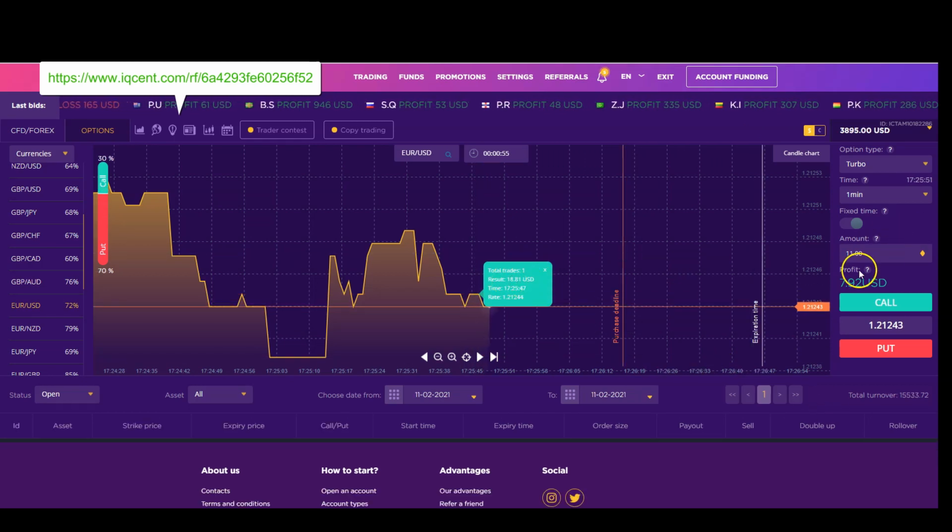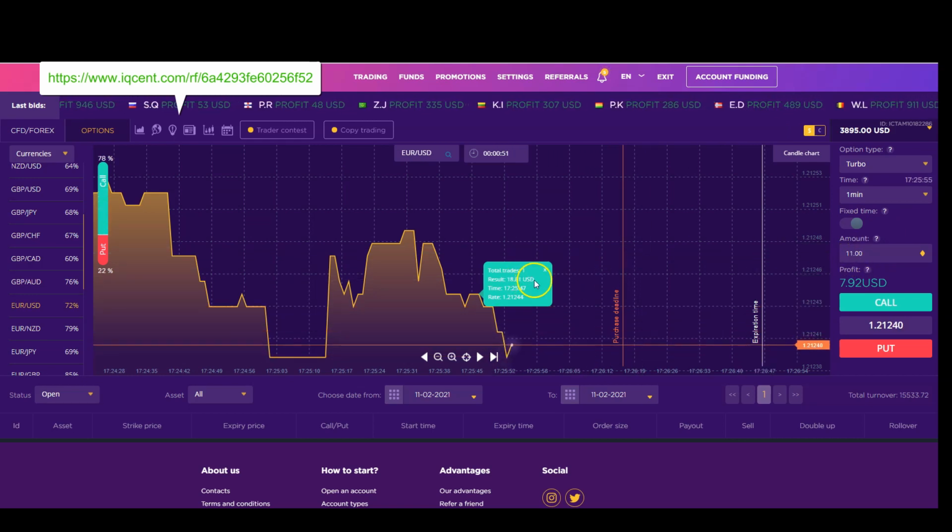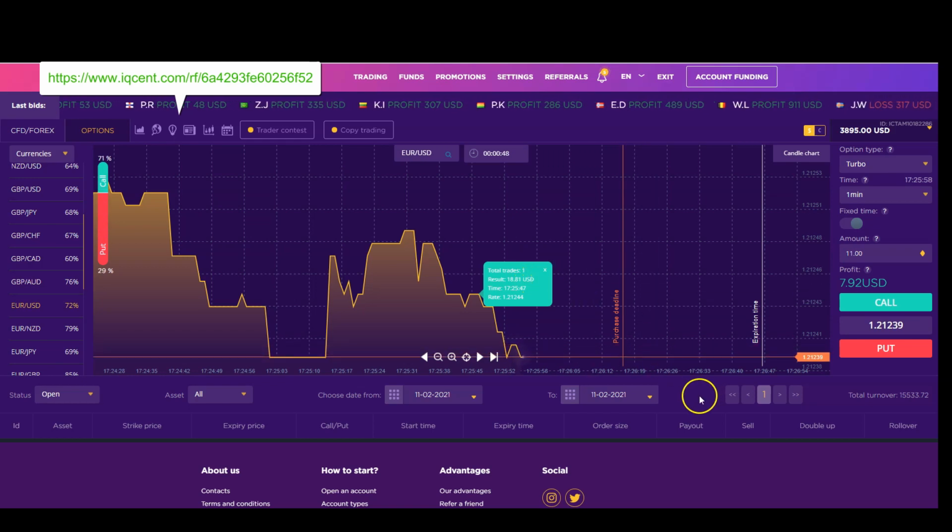You see that I had $10 or $11 that I traded, and I made $18.81 from that trade right here. So this is very simple, very easy to do.